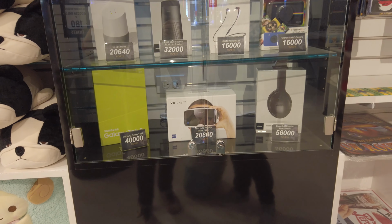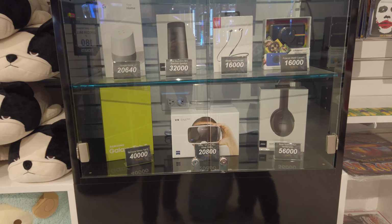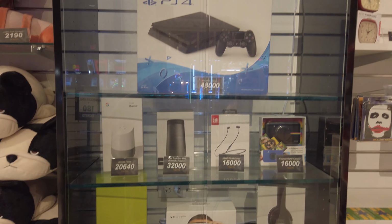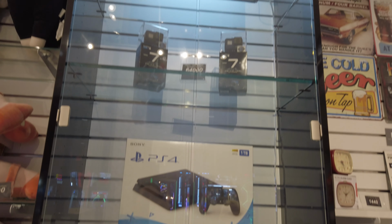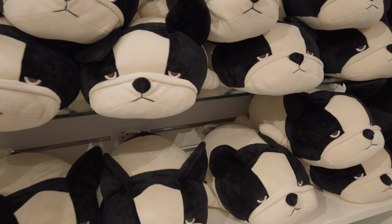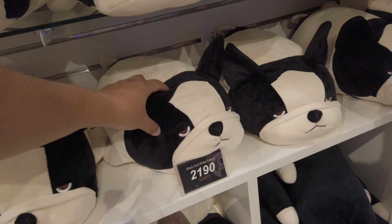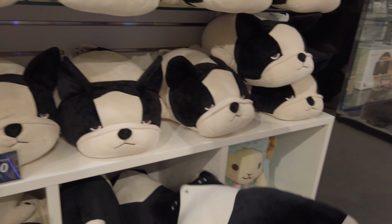And of course, we got some high-end products behind the glass counter. We got tablets, VR stuff, headphones, PlayStation, a PlayStation 4, a giant drone. Some fun plush. Look, sleepy French bulldogs. Look how cute this guy is. $21.90, not bad.